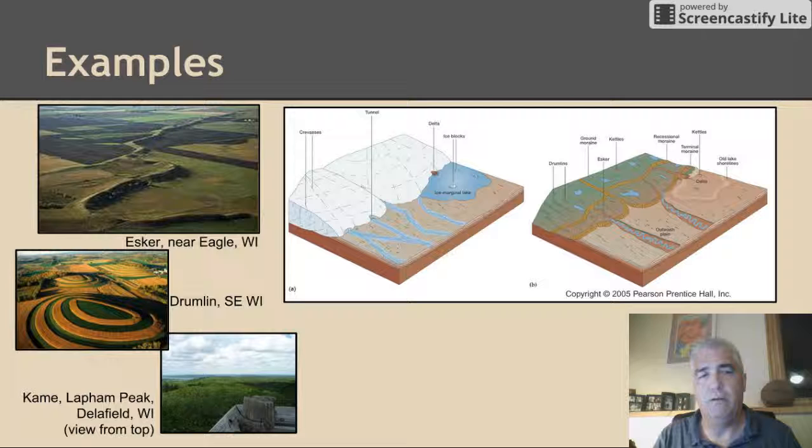Now keep in mind, Lapham Peak is a pretty big hill or kame. The glacier that formed that had to be bigger than the kame, so that gives you a perspective on how massively thick these glaciers were.